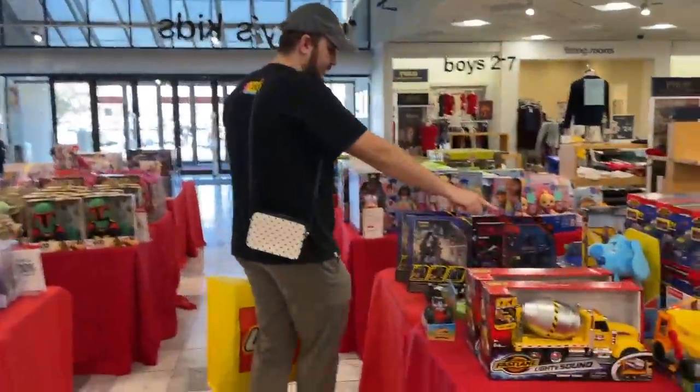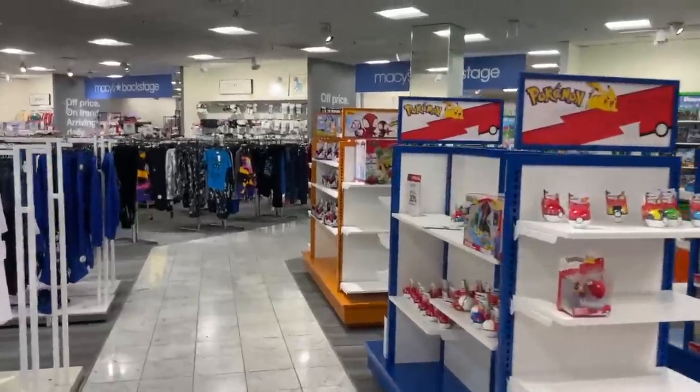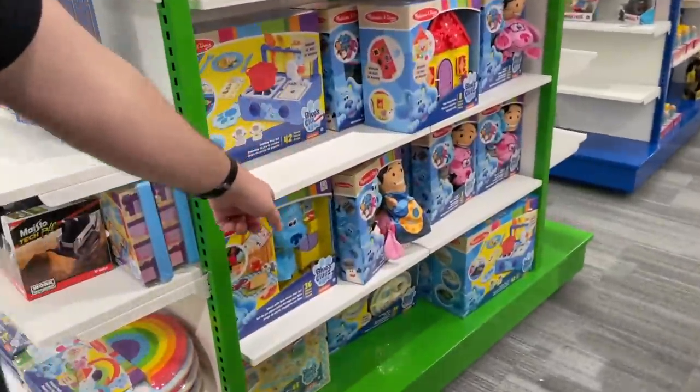Ross just found Bluey. Oh, Ross, that's the wrong blue dog again. I found Bluey. Okay, we actually found Bluey this time. Bluey! All the Bluey friends are gone. Sad. Well, can we have Bluey? We have Bluey at home.